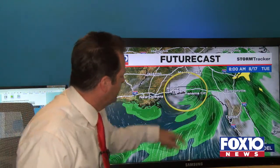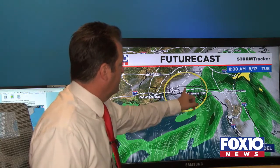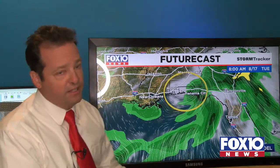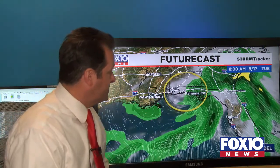The American model, trying to see exactly where it's putting it. It's basically Fort Walton is where it's putting the center coming in. And all of the weather is east of that. So this could be one of those situations where parts of our viewing area get a good soaking, get a lot of really gusty winds, and the other half of our area doesn't get much of anything at all. It's the way these things can sometimes work out.